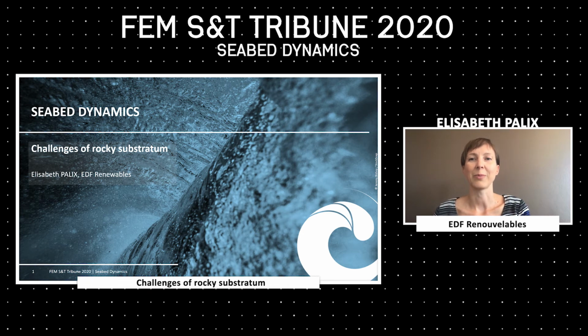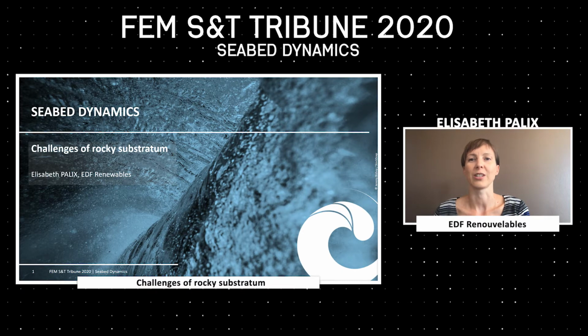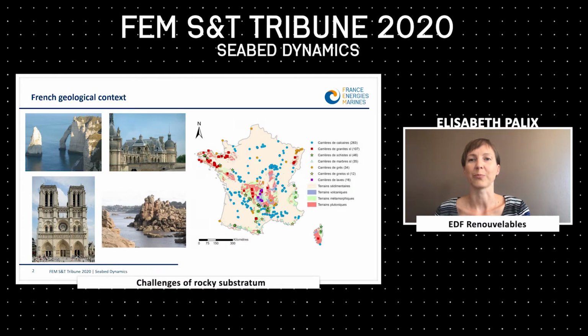Hi, I'm Elisabeth Palix. I'm a chemical engineer working for EDF Renewable, and I'm going to talk about the challenges linked to rocky substratum. As you can see on this picture, there are many types of rocks that we can find that are outcropping in France.